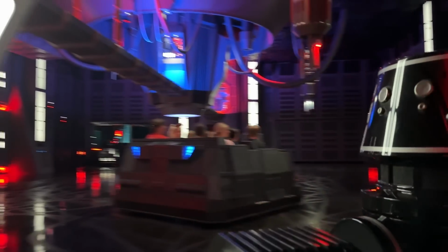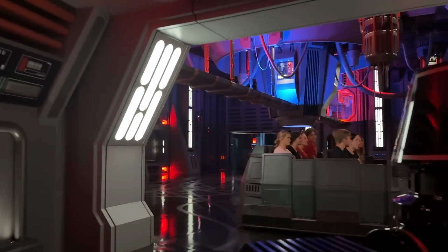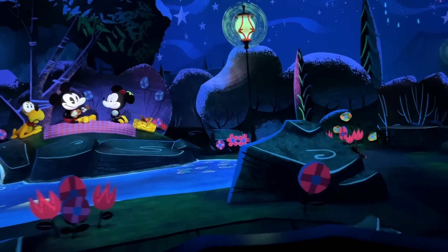You don't even have to like Star Wars to think this is an incredible attraction. No notes. Should absolutely be considered the best, not only in this park, but I would say in Walt Disney World. And no shade to Tower of Terror, who I absolutely think deserves to be on this list of some of the best. I absolutely think Minnie and Mickey's Runaway Railway deserves to be on this list as well, but this one definitely deserves to be on top.